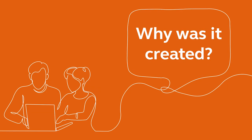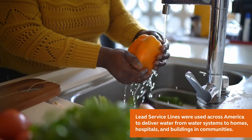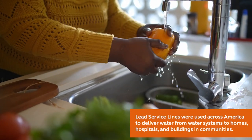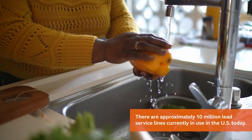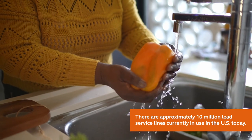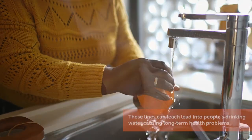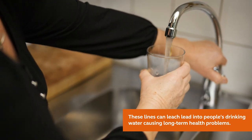Why was it created? Lead service lines were used across America to deliver water from water systems to homes, hospitals, and buildings in various communities. It is estimated that there are approximately 10 million lead service lines currently in use in the U.S. today. And these lines can leach lead into people's drinking water, causing long-term health problems.